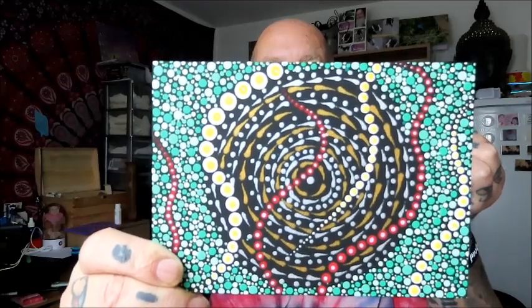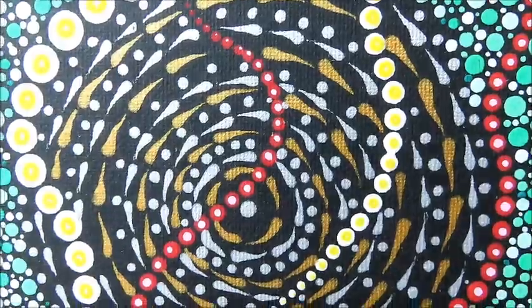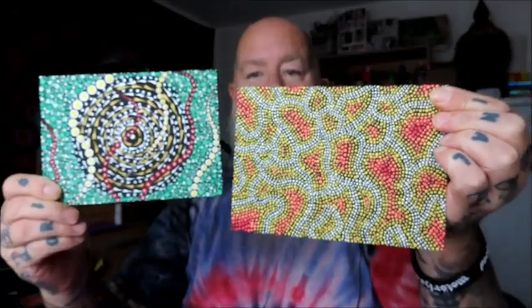Okay, so we've got four. We've got two small ones and two larger ones. The two smaller 7x5, and the two larger are the usual 10x12s. So we've got these two, which can go any way up, really. There we go. Okay, two 7x5s.